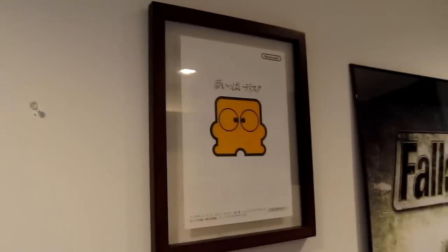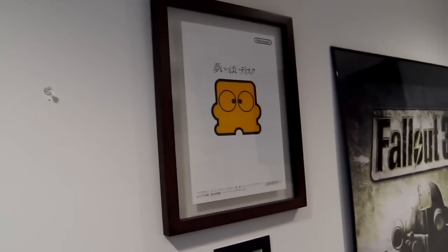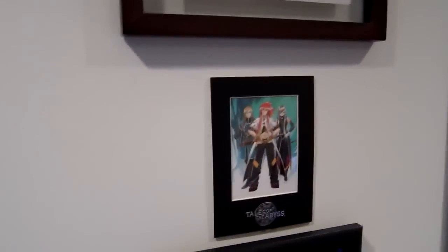That is Disc-kun. I don't even know how to pronounce it, the Japanese word K-U-N. It's the Famicom Disk System mascot. This is Tales of the Abyss cell that came with the game. Fifth Element is my favorite movie, and these are a bunch of 35mm film cells. They're pitch black when you look at them, so I wired up some LEDs behind them. There we go. In person you can see them a lot better than on camera, but they do look awesome.